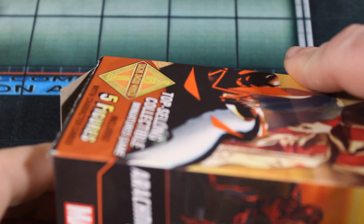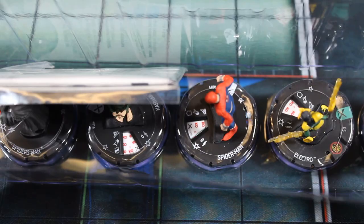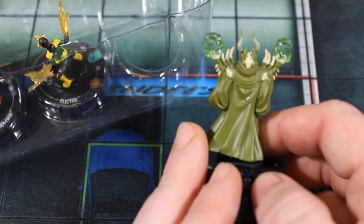This is second from the left back row. There we go. We're doing better now. All right, so we got Spider-Man, Karnak, Spider-Man, like the bigger one. Then we got Electro. She's actually really good. And Loki super rare. This guy's cool. Not the most playable figure in the set. Let's get him out of there. Not the most playable figure in the set, but that's just a sick sculpt that I really wanted. So let's go ahead and get this guy up for a closer look at what he does.